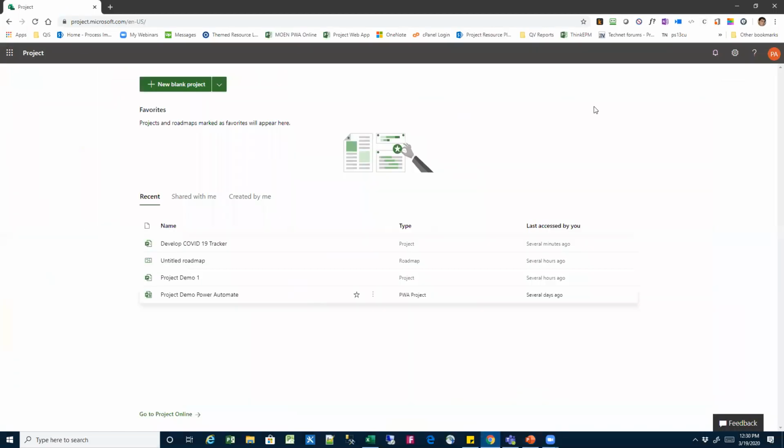Now let's actually get into the real tool we're talking about. I'm going to jump in and open my browser. This is part of the Office 365 suite. If you have Office 365 today, and a plan called Project Plan 3 or Project Plan 5, you already have access to everything I'm showing today. If you're not sure, the easiest way to test is to go to project.microsoft.com, and that should bring up a screen like this. If it doesn't, then either you don't have a license, or you don't have the right license, or you have not been assigned a license.